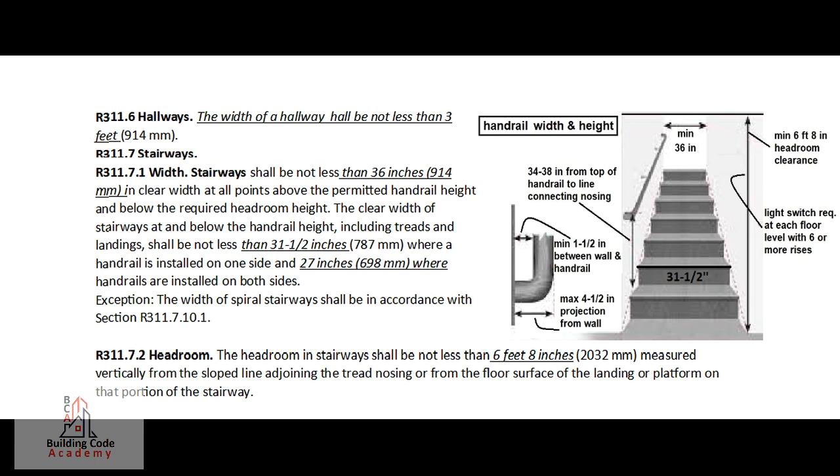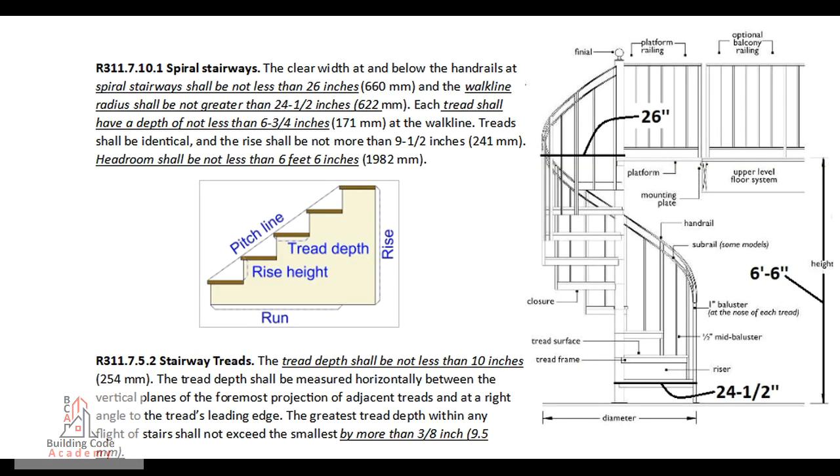R311.7.2. Headroom. The headroom in stairways shall not be less than 6 feet 8 inches, 2,032 millimeters, measured vertically from the sloped line adjoining the tread nosing or from the floor surface of the landing or platform on that portion of the stairway. R311.7.10.1. Spiral stairways. The clear width at and below the handrails at spiral stairways shall not be less than 26 inches, 660 millimeters, and the walk line radius shall not be greater than 24.5 inches, 622 millimeters. Each tread shall have a depth of not less than 6 3/4 inches, 171 millimeters, at the walk line. Treads shall be identical, and the rise shall not be more than 9.5 inches, 241 millimeters. Headroom shall not be less than 6 feet 6 inches, 1,982 millimeters.